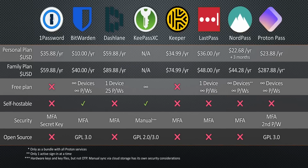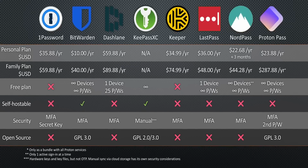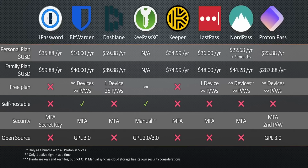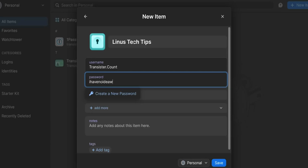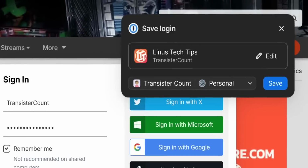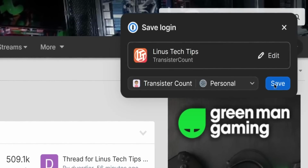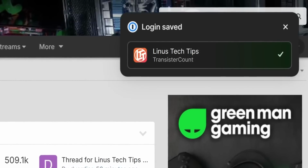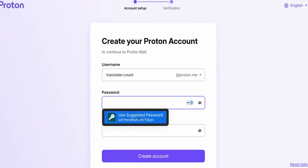Now, the fine details vary, so you're gonna wanna try a couple of them before you settle, but the way that they work is pretty similar across the board. You download the app or browser extension, create an account, and start storing your passwords. With the appropriate permissions configured on your device, just like Google's password manager, they should automatically detect when you log into a new website or app and offer to store your credentials. Most of them also offer to create random passwords for you, so you don't even have to think about what to use.